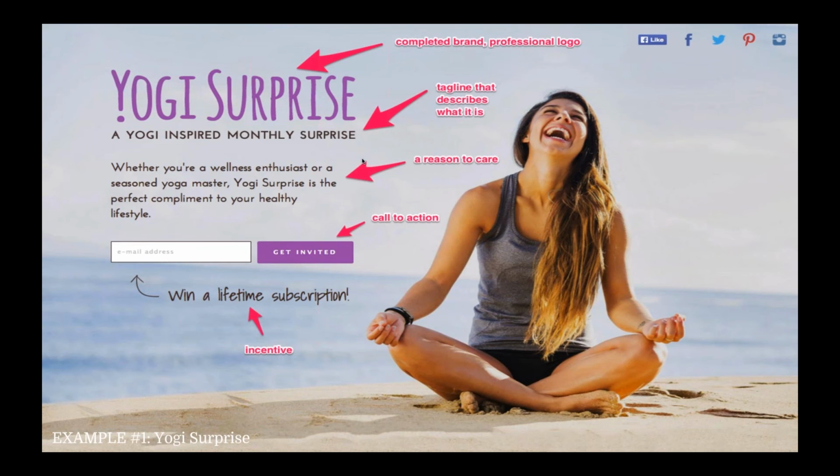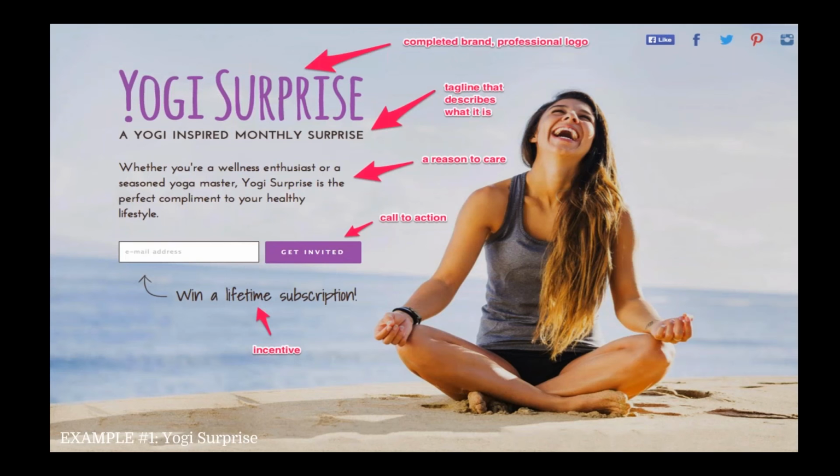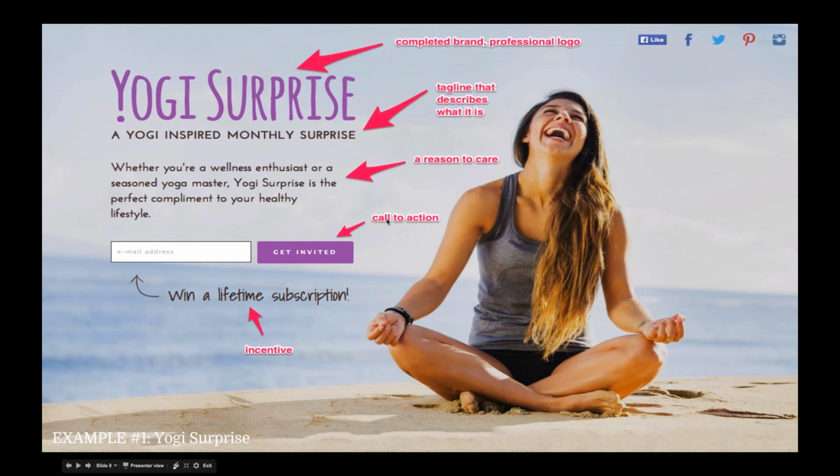A couple things about this page. Yogi Surprise actually ended up changing their tagline. So it went from a yogi-inspired monthly surprise to a yoga retreat in a box. I think that's really interesting for one of the reasons I just mentioned before. This was a completed professional brand with smart people behind it, and they understood that this is a fluid stage. This was something that they tested and they determined their own tagline later down the line. That's totally fine. I want to really reiterate that you don't have to have everything perfect when you do your pre-launch.